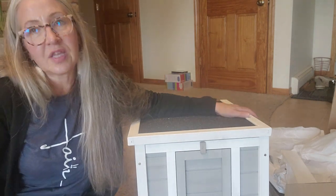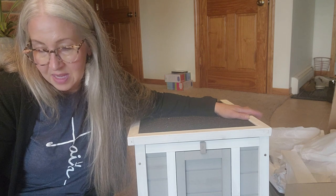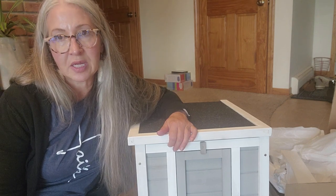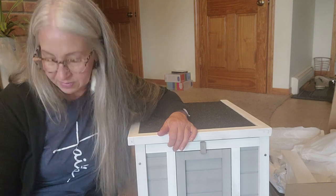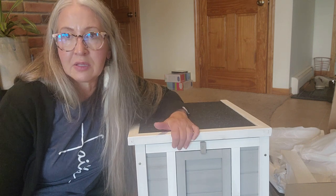I don't think it's going to work exactly for what I want it for. And for those of you with smaller rabbits, the ones I wanted to move outside are actually two of my German Angoras, and so they're pretty big. My French Angoras are quite big. My English Angoras are smaller, those are the smaller of the ones that I have. One of those would fit in here nicely, but I didn't want to move my English outside.